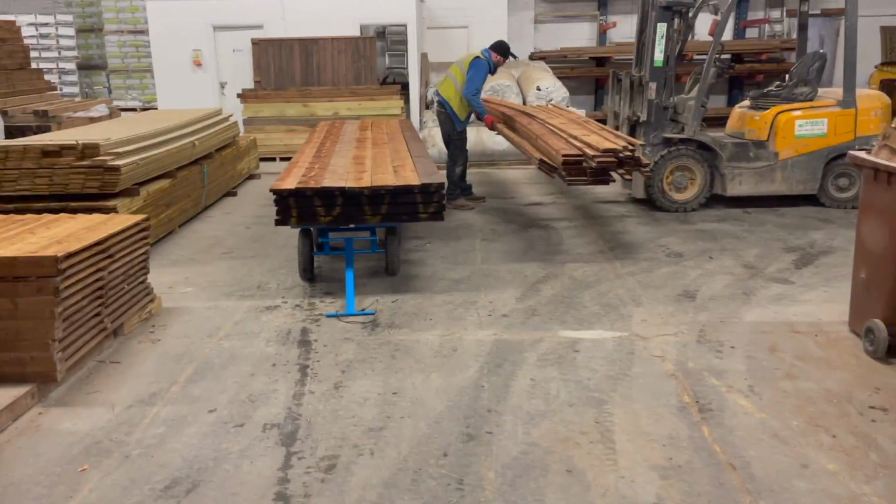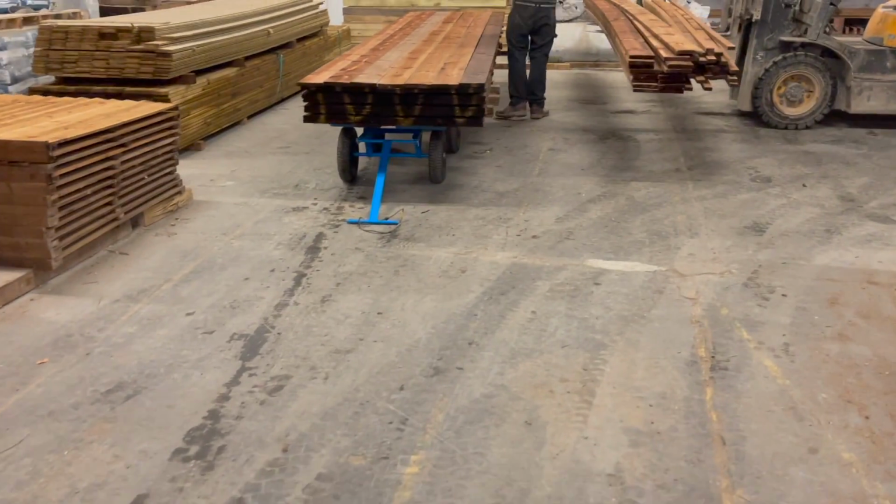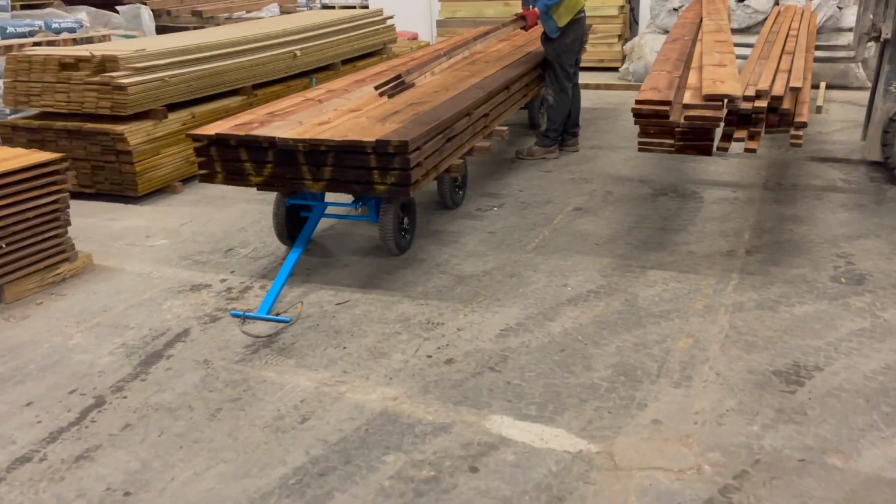So Taff's going to cut the steel up, and I'm going to get Jamie back in there, bring that wood in. Oh, I've come this side to help Jamie. He doesn't need my help. He's done it all on his own. He's pulled it in. So the trolleys definitely work. Good purchase.